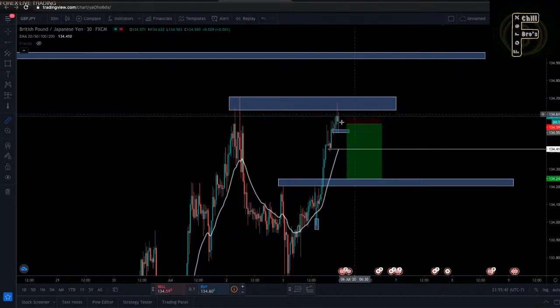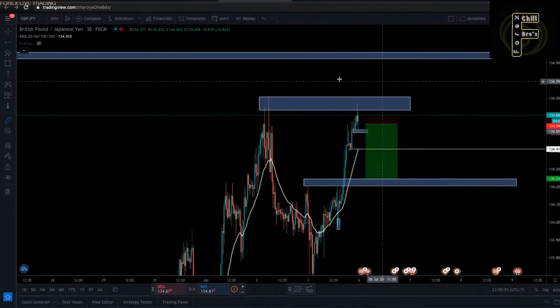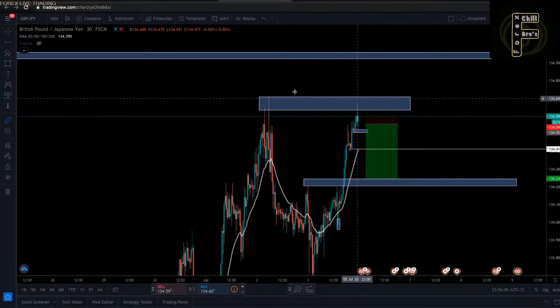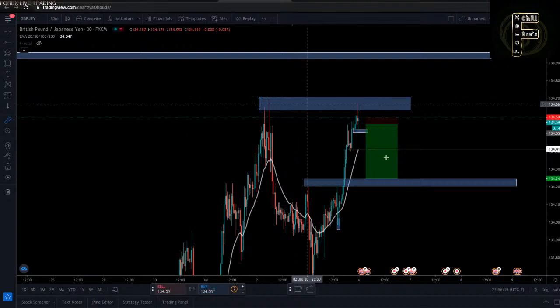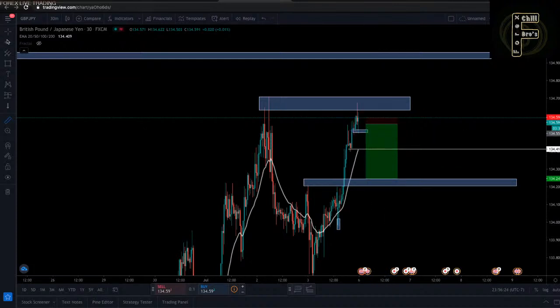New support being created over here. So we're going to just get a push to the top side, breaking this level. Very possible. For those looking for trades, for me I won't, but having a buy stop on this level is going to be ideal. Because I think when the London pushes, we're just going to have a big push to the top side. Buy stop on this level, and sell stop below this level. So let's just mark that out.